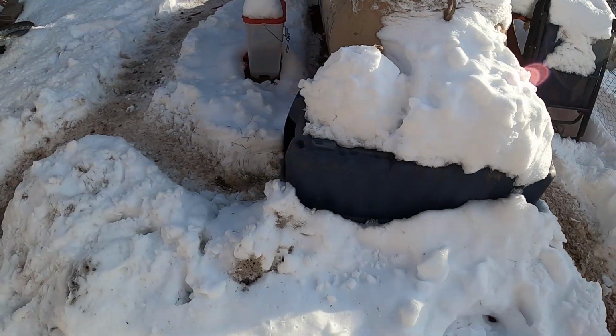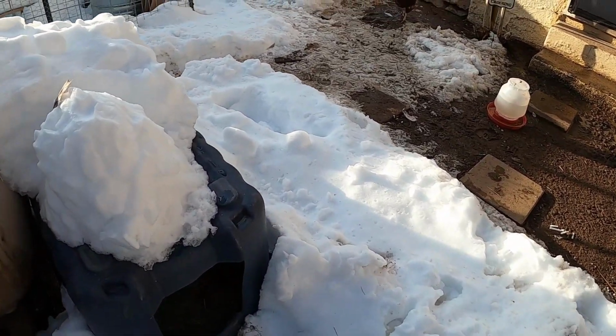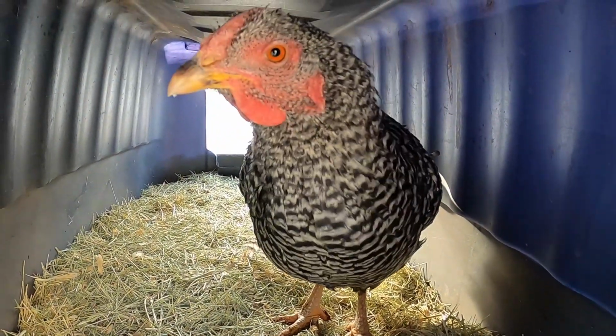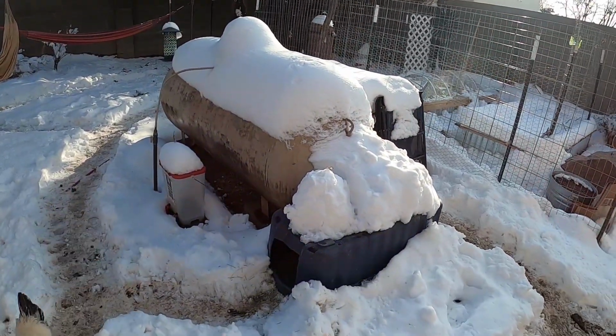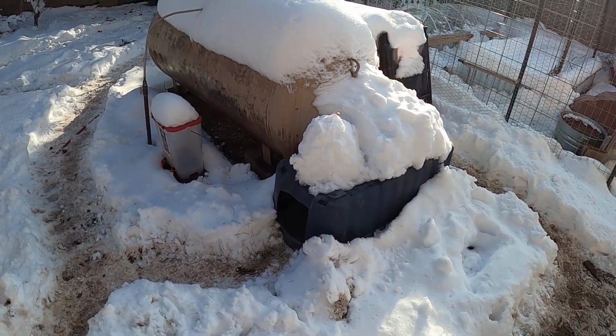So little Dua has been staying safely nestled in this little dog house. Definitely out of the elements. Hey, what are you doing, Dua? Hi. Dua definitely does not like the cold weather. Dua is more of a summer chicken, apparently. Every single time that we've had cold weather, snow, sleet, anything like that, she always stays in some kind of shelter. So she made her way out of the chicken run finally and has found another shelter with this little makeshift doghouse type shelter that I gave the girls a couple weeks ago.